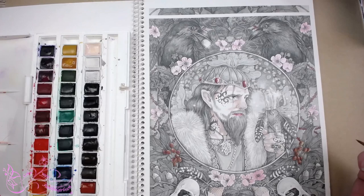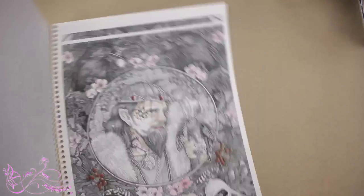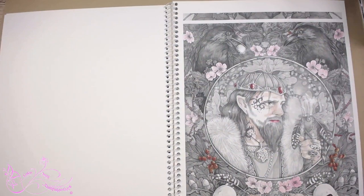I can show you the cover, but I don't want to flip through because I haven't got much time left now and I want to get most of this done. So this is the first book, and I did show at the start the ones I've actually done in it as well, so if you want to check that out there.